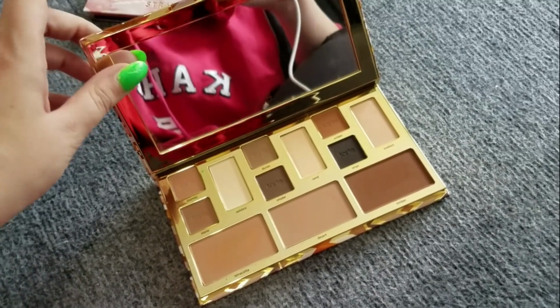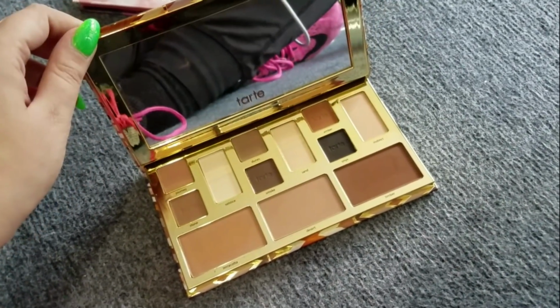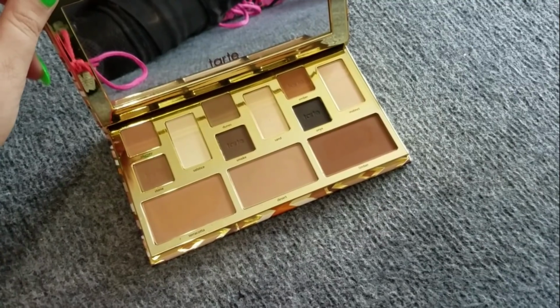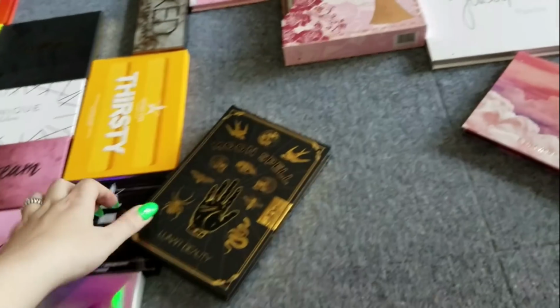Then I have my Tarte Face Clay Face Shaping Palette. I do have eyeshadow palettes that I've already decluttered and moved out. I will show those at the end of this. This I like. Oh, my stars. I advocated for it for a while. This is going to go in the maybe pile. All right, let's get some stuff over here.